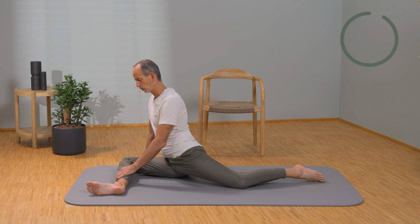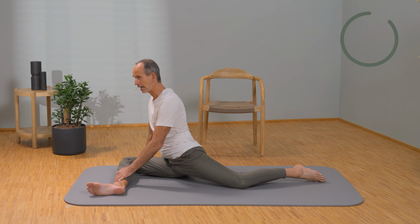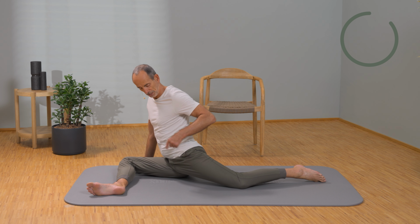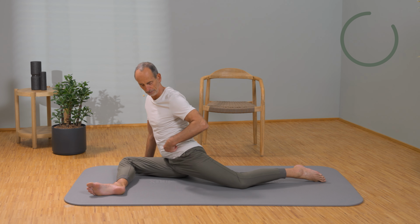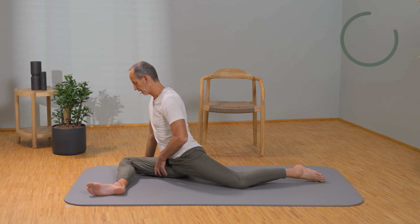And now we are practically going more and more into this stretch by pushing yourself with the right hand to the left and backwards. At the same time, you can try to actively move the left hip spike closer and closer towards the right heel. And then you feel the stretching in the right buttock, in the right groin, outer side, right thigh, left groin.